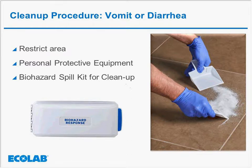Procedures for cleaning up these bodily fluids: immediately block off the affected area, and have a mop, bucket, and tools dedicated for cleaning bodily fluids. Personal protective equipment should be worn, including gloves, a leak-proof apron, and/or eye protection to protect the person who's actually doing the cleanup. And as you see in this picture here, using disposable absorbent pads or powders and a disposable dustpan can help soak up the liquids, collect it in a disposable dustpan, and dispose of it in a safe way.